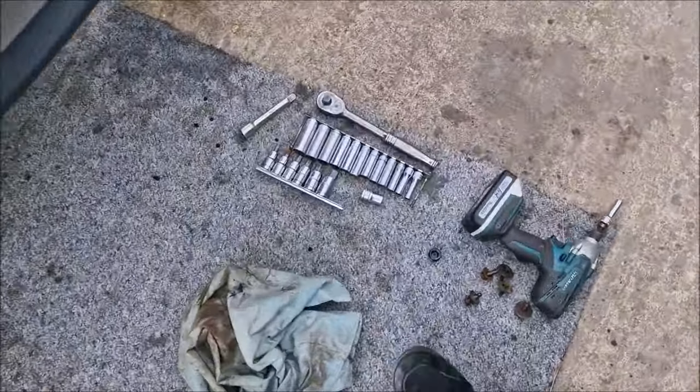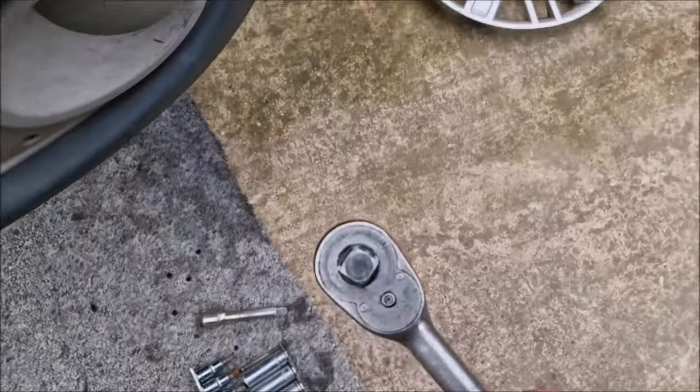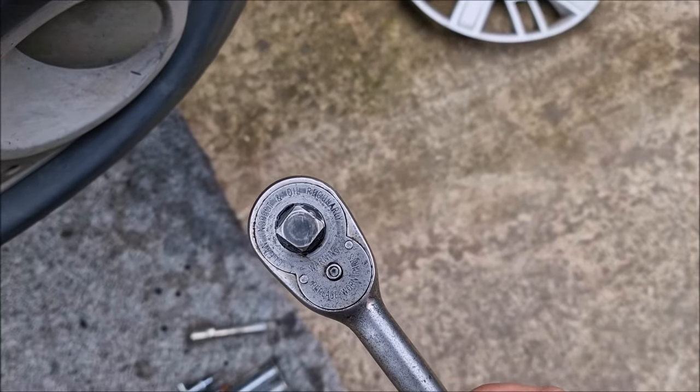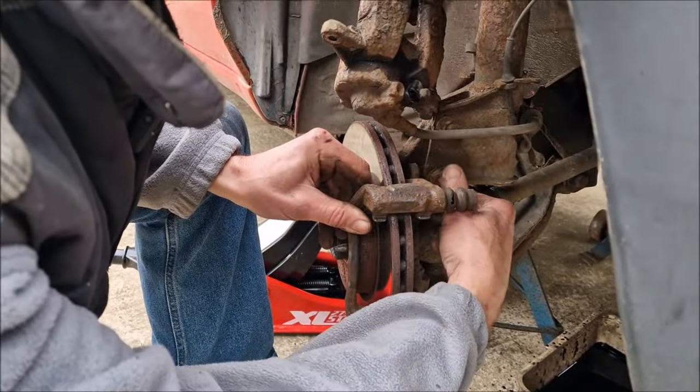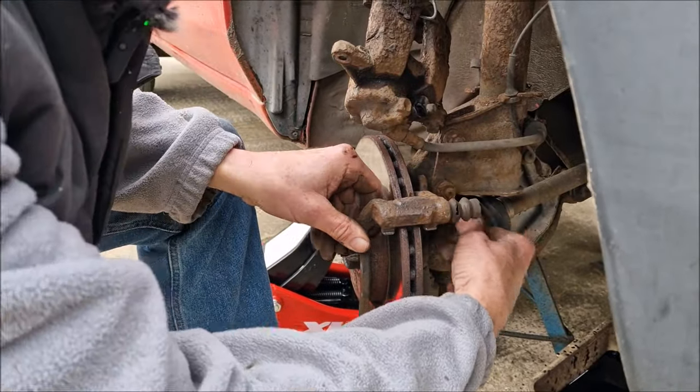Meanwhile, I've cleaned the tools off. The good news is it does say on here, oil regularly. Well, it's had a regular oil now. Cleaned all that off. So you've cleaned that off, you're now fitting it back on. What is the spray you've put on there? I haven't put any spray on yet.